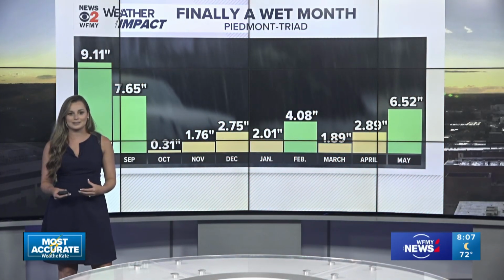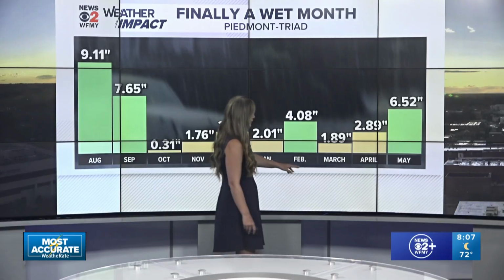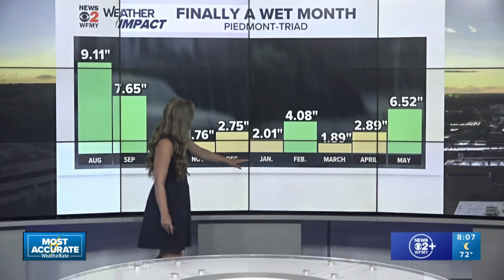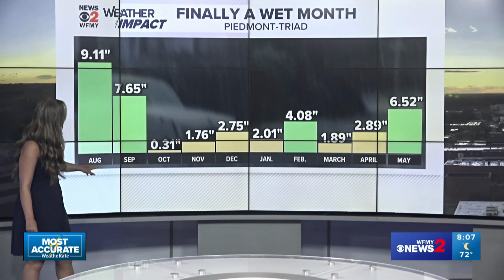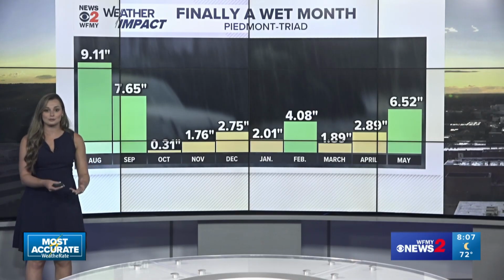And just to compare this to where we've been for the last several months, in the last couple of weeks we really have received our fair share of rainfall, and it's been a couple of months since we had an excess amount of rainfall. Just for March and April, we were well below average in the 1 to 3 inch range, versus February, a little bit more above average, and below average for January, December, November, and October. But back in September and August, that's when we really started to see the bigger amounts of rainfall come through, and part of that was due to Helene.